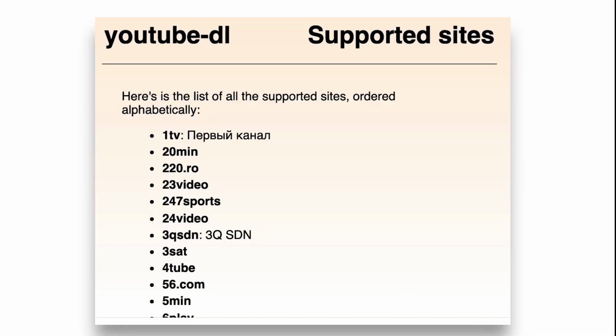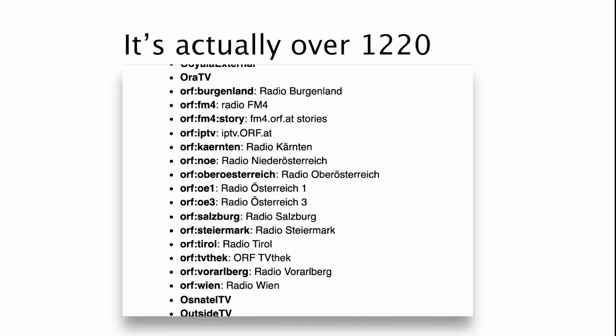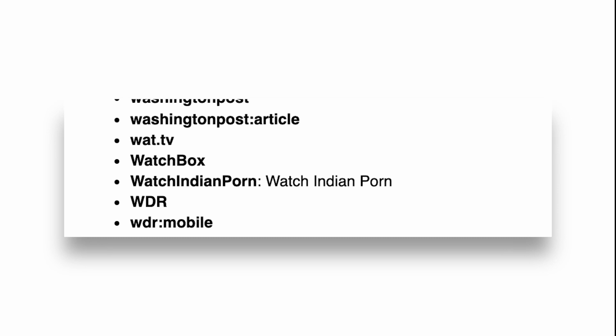Also, the link does not explicitly have to be a YouTube link. YouTube DL supports over 370 different websites. However, you might get mixed results on the more obscure ones.